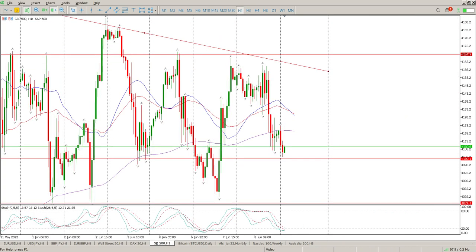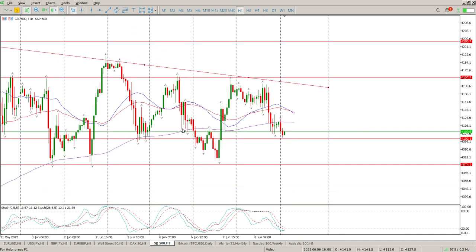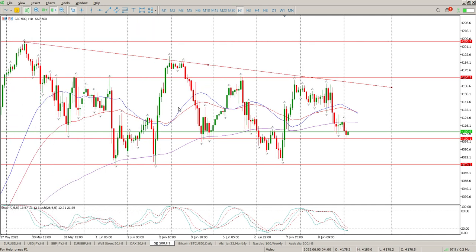So looking at the hour, you'll see what I mean by yesterday. We just hovered up in the top here, just doing absolutely nothing, and then late in the session basically just gave it up and came to test the bottom level. So there's no indication of longs, there's no indication of shorts. It's purely a range. We're above and below the moving averages, and for as long as we're doing that on the hour, we are going sideways, which means sit on hands.